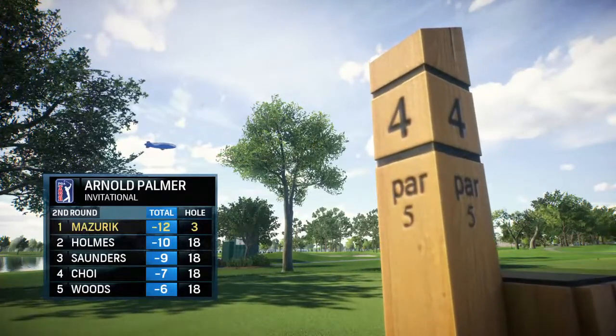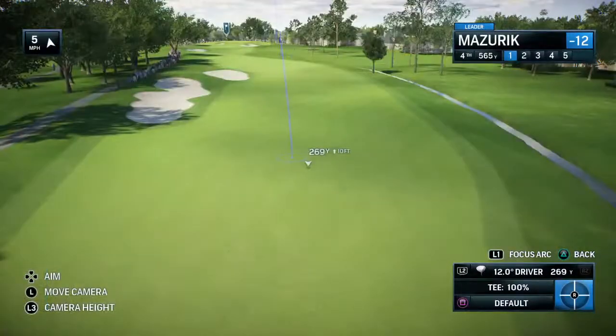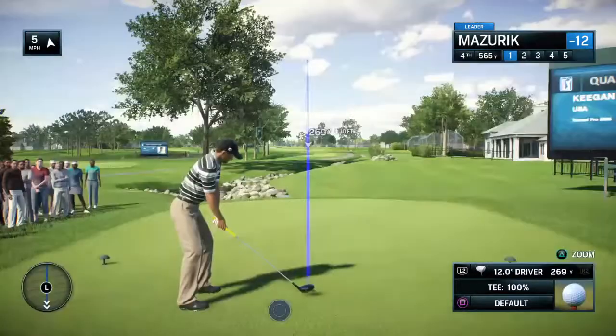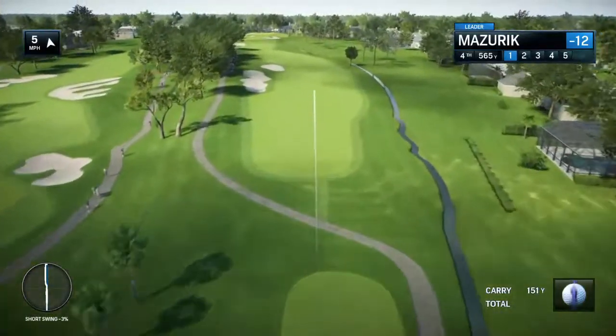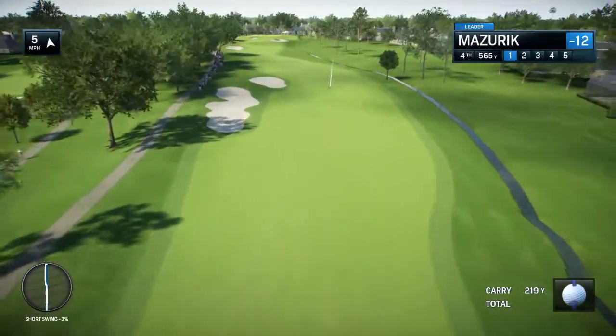Rich Lerner alongside Frank Novello back at the fourth. It's the first par 5 on the golf course, Frank. The litmus test is that first bunker on the left side. If you can get it past that, you've hit it over 330 yards.